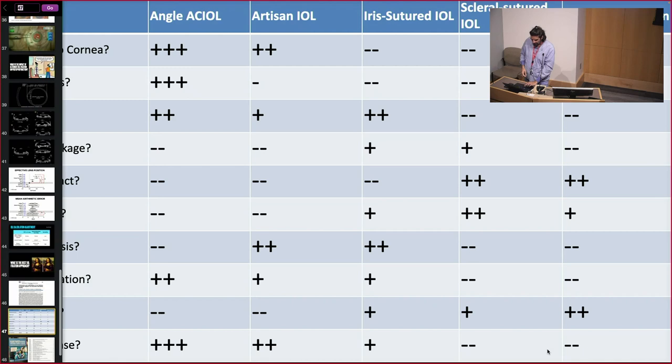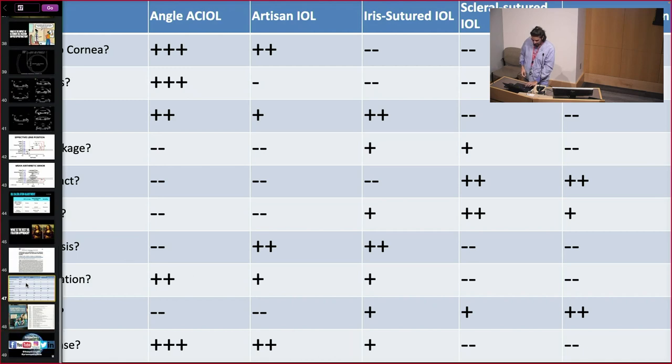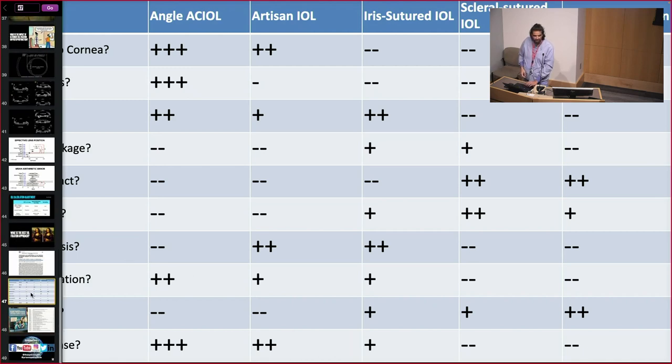So I hope I've been able to share with you some thoughts and approaches with this. Again, there's no claim from me that one approach is better than the other, but hopefully I've shared some considerations as we approach these patients in terms of what's the best approaches and technique, pros, and managing for optimal IOL fixation in the absence of capsule support.